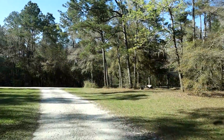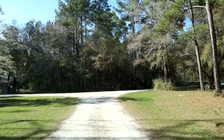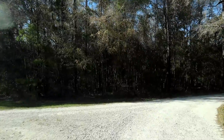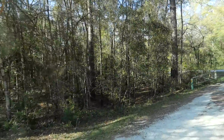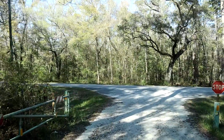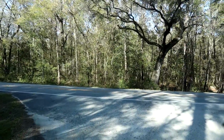This is definitely a wonderful place to camp. It's nice and quiet and peaceful. There is some noise from the road when cars go by, but fortunately this is way out in the boonies, so there's not a lot of traffic. Every once in a while a car will go by, and it's kind of loud since it's right by the road, and there's a big dip right here when you first get in. Other than that, the road is pretty smooth.